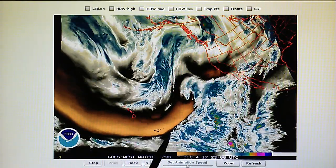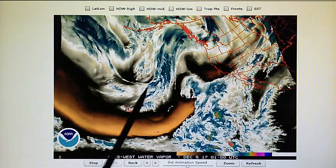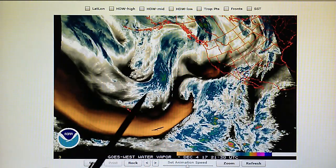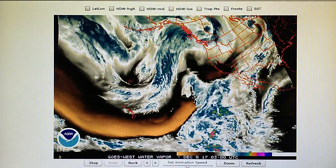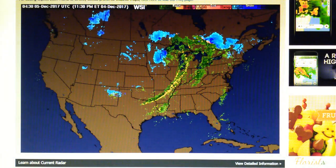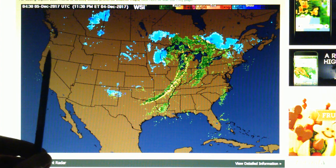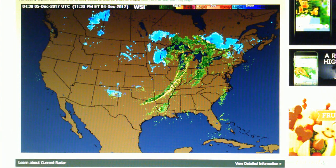So the tropical flow is being completely isolated through here from this cooler North Pacific flow pattern on the jet stream. So at any rate, there's zero rain. If we look at the Doppler map right here, see nothing. There's no rain. There's a tiny amount up here in Oregon near the coast, but really nothing.